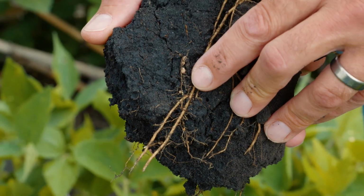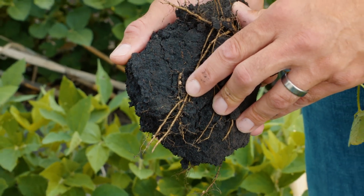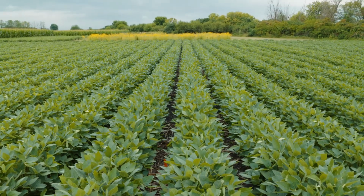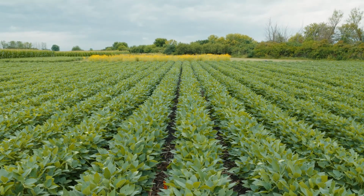The NCSRP has for over 25 years funded regionally important research, SCN being one of those pest problems that attack farmer fields and soybeans across the Midwest. So SCN has always been very important to North Central farmers. The SCN research spectrum is very broad, and I'm very proud of the investment that the Checkoff makes, farmers make through their Checkoff, because it spans very basic and very applied research.